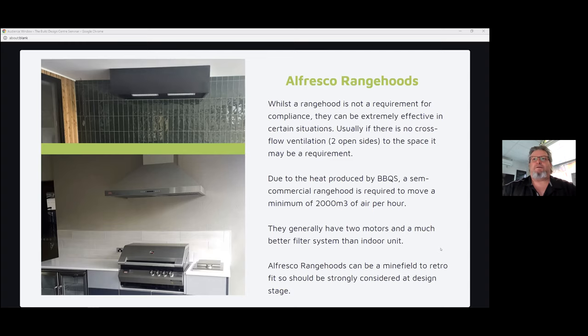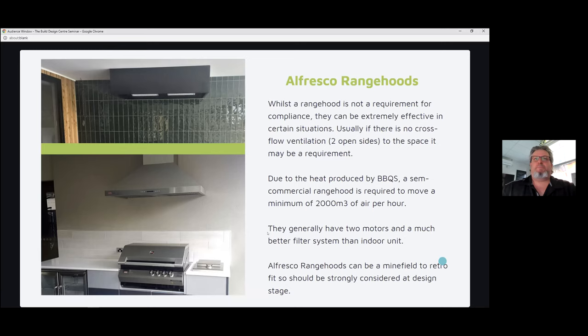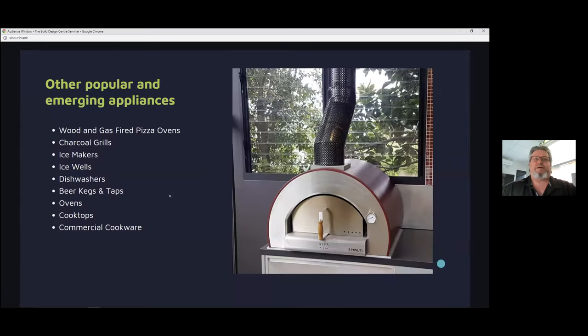It can be fitted afterwards if you find you've got an issue, but we strongly consider it should be strongly considered at the design stage, just due to issues retrofitting them afterwards. We'll talk about that in a couple of slides time around some design problems, because this range should create quite a few of them. So we'll do that in a bit more detail.